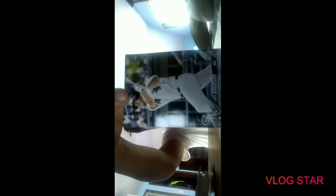Let's see what we got for next. Matt Davidson. He plays for the Chicago White Sox. He's third baseman and designated hitter. Topps baseball card. And it looks like Series 2 card 695. Pretty good card right there. Get that nice angle. What do we got here?